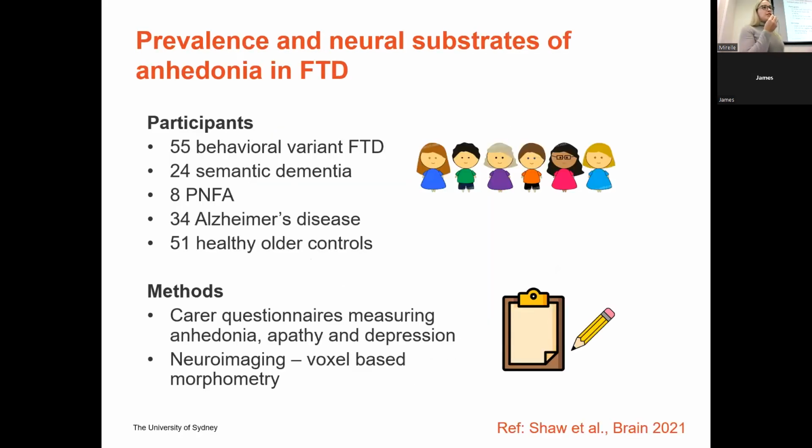And one of the PhD students in the Mind Lab, Siobhan Shaw, recently did a study looking at the prevalence of anhedonia in frontotemporal dementia. You can see that she recruited participants with a number of the different variants of FTD, so behavioural variant, semantic dementia, and progressive non-fluent aphasia. And then she compared them to patients with Alzheimer's disease and some healthy older controls.